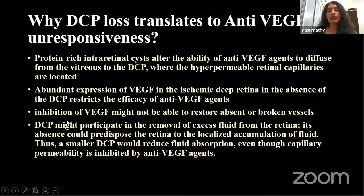And the DCP may be playing a very important role in the removal of excess fluid from the retina when compared to the superficial plexus, which is why a smaller DCP would reduce fluid absorption. So even though the permeability is inhibited by anti-VEGF agents, they don't act that well.